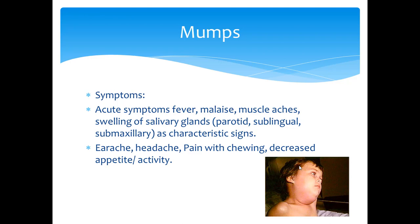And because of that swelling, they're going to have earaches. They're going to have headaches. They're going to have pain when they're chewing. So they're going to have a decreased appetite, and they're going to be pretty lethargic. So if you look at the characteristic signs, it'll help you remember the rest of them.